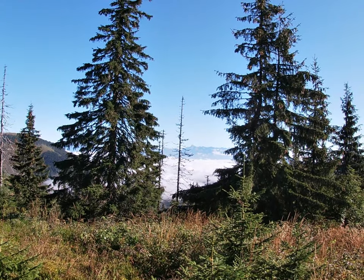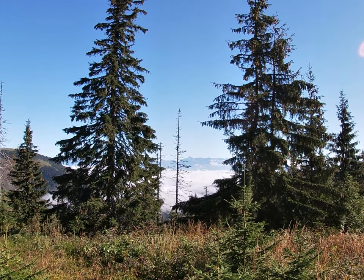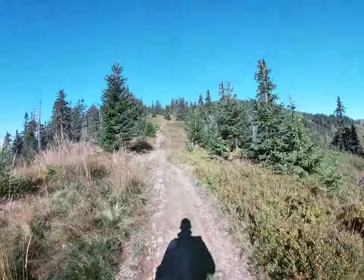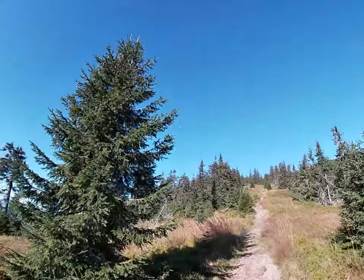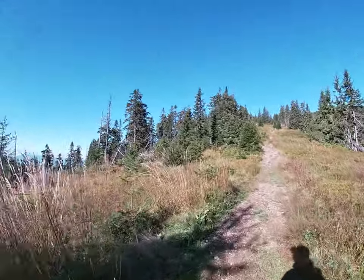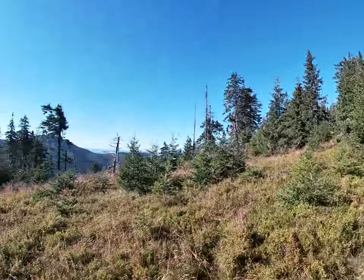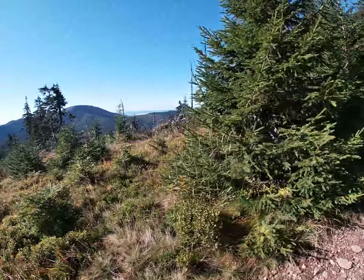Actually, on the opposite side are the High Tatras, Kriváň and other hills. I can still see the moon a little bit. On my right side is north, the High Tatras and West Tatras. On my left is south, and you can see other hills on the other side.